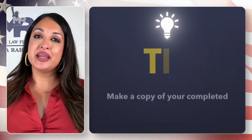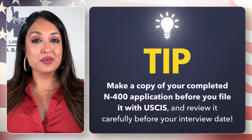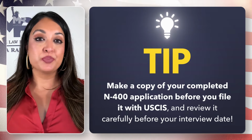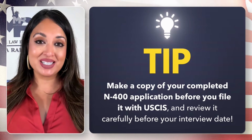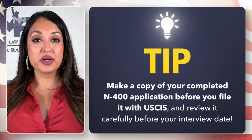Firstly, it is important for you to be prepared by reviewing all the information that is in your form before the date of your interview. And the best way to make sure your answers are consistent is to make a full and complete copy of your N-400 before you file it with USCIS. And make sure that you carefully review this form before your interview date.